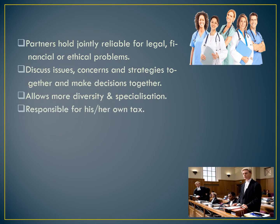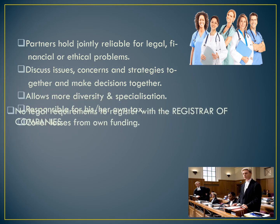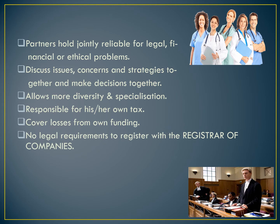Each partner is responsible for their own tax. So you will earn money from this partnership according to the percentage that you own of this partnership, and you are responsible for the tax on that part. Cover losses from own funds. So if the partnership were to make a loss, you will have to cover it from your own funds, only your part, luckily.